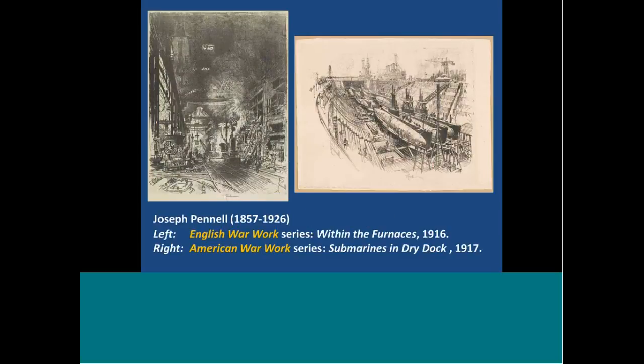By the time Pennell came to the Division of Pictorial Publicity in 1917, he had already built strong credentials and a solid body of artworks documenting war preparation in England, which was his home base with his wife for many years. On screen from left to right are lithographs from his series of war work in England, first in England and then America. It's fascinating to note that Pennell was raised as a Quaker and was personally opposed to war. But for his ongoing exploration of this wonder of work theme, the chance to document war preparation was the opportunity of a lifetime. It was irresistible to him.